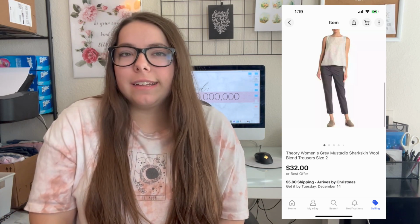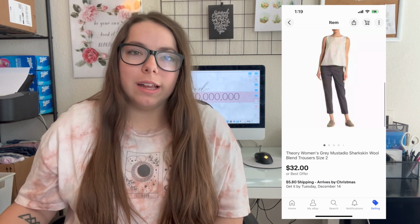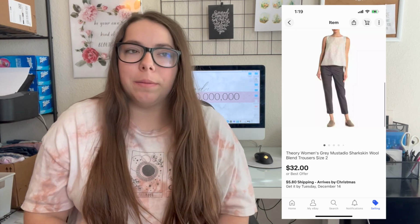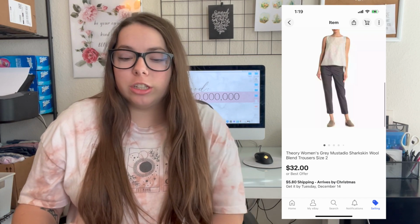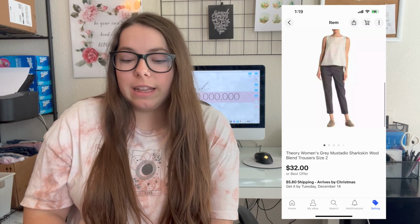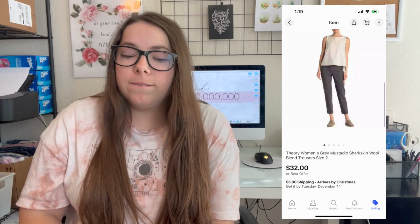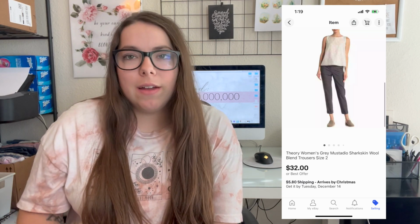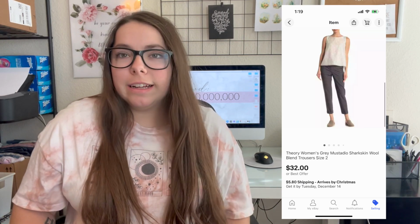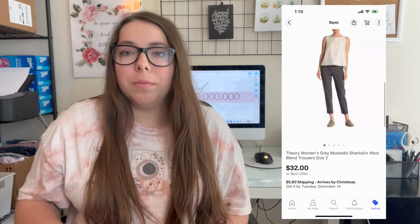With Theory, it's kind of hit and miss. Sometimes it sells super fast, sometimes it doesn't. Obviously, these sold on eBay, and I have just recently started eBay in the past couple months, and I'm starting to make a few more sales here and there. So I'm happy these sold. I had them listed for maybe 40 or 45 originally, I don't remember exactly, but then a $32 offer came my way. I went ahead and accepted. I thought it was still reasonable, and I moved them very quickly.